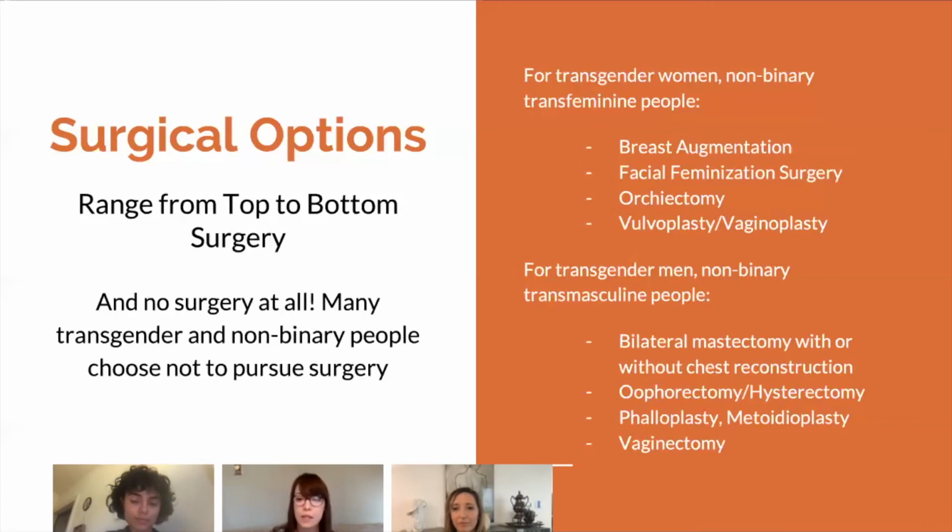And phalloplasty and metoidoplasty. So phalloplasty would be the creation of a phallus, and metoidoplasty is a surgery involving surgical elongation of the clitoris. So it is more of an erectile tissue structure that's more external from the body, sort of less tucked away and more external. And vaginectomy. So this would be the surgical resection of the vagina. So these are all surgeries that transgender men, non-binary, transmasculine people can pursue in range of top to bottom surgery.